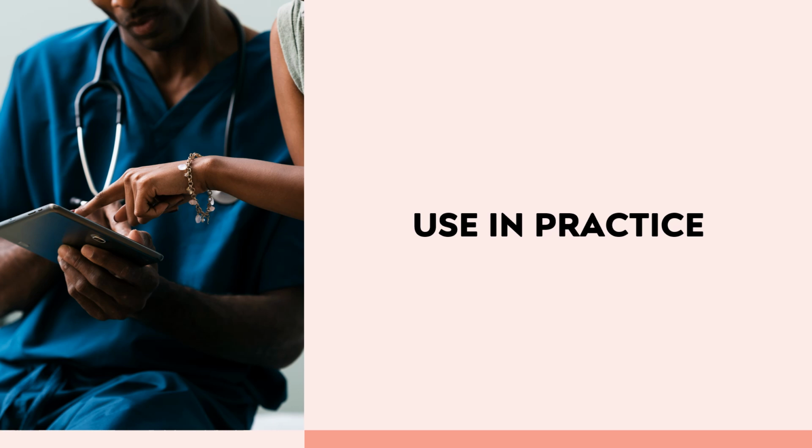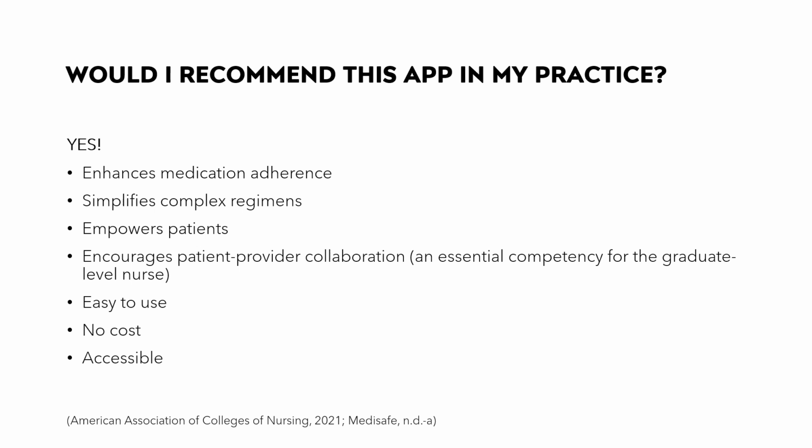Now let's discuss using the app in daily practice. Yes, I would recommend this app to my patients. Evidence shows that medication management apps like MediSafe increase medication adherence. MediSafe is simple and makes complex regimens manageable. The app is interactive, which can empower patients to take an active role in their health. The reports feature allows the patient to share data with their provider, which improves communication and collaboration.